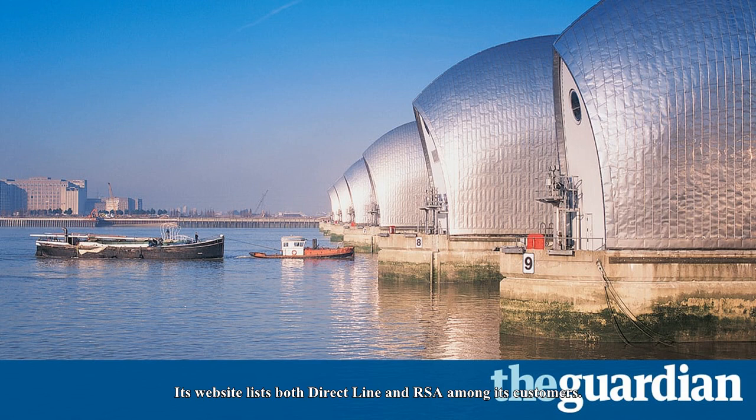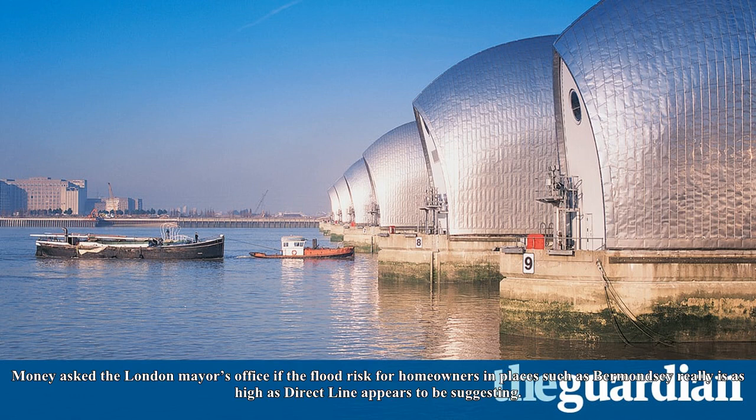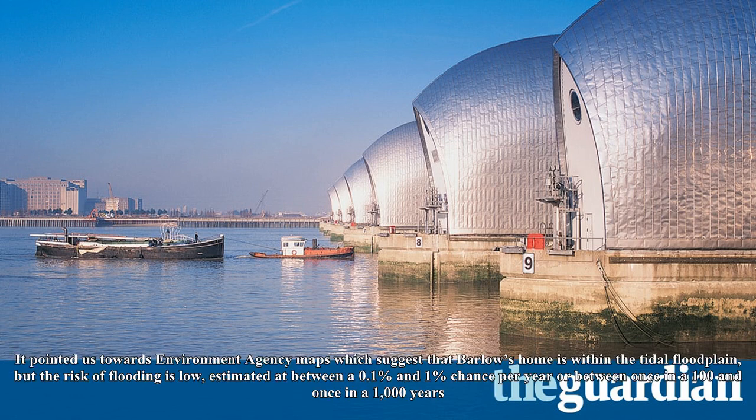Direct Line is a customer of Ezra UK, which describes itself as pioneering the world's most powerful mapping and analytics software. Its website lists both Direct Line and RSA among its customers. Below a picture of a flooded landscape it says that it is making risk more profitable for the UK's biggest home and motor insurer, and that the UK floods of 2007 were the main catalyst for a project it handled for the Direct Line subsidiary NIG.